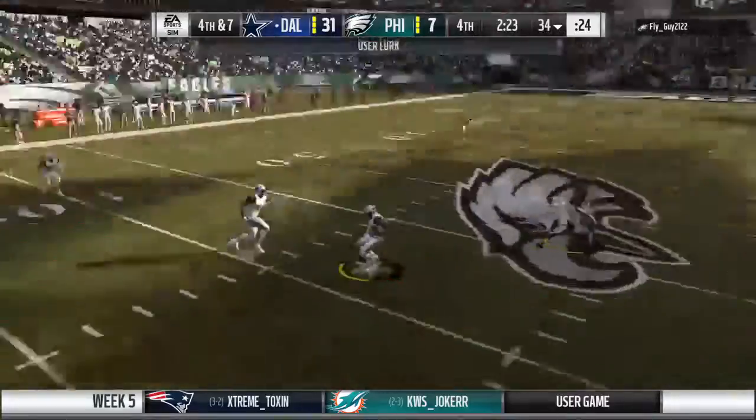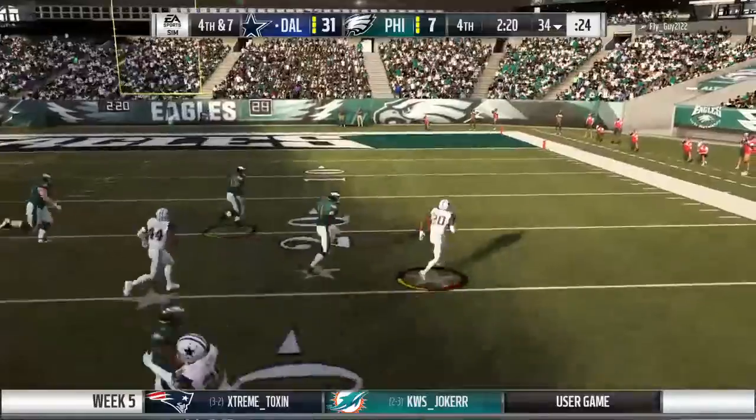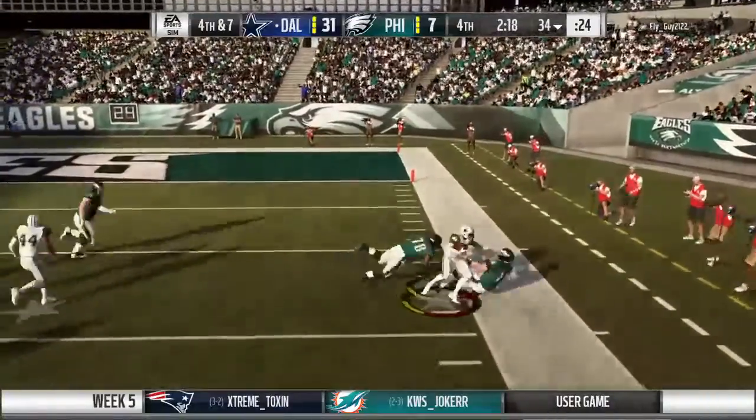He's back to throw. And his pass is intercepted for the 4th time today. Picked off around the 41.